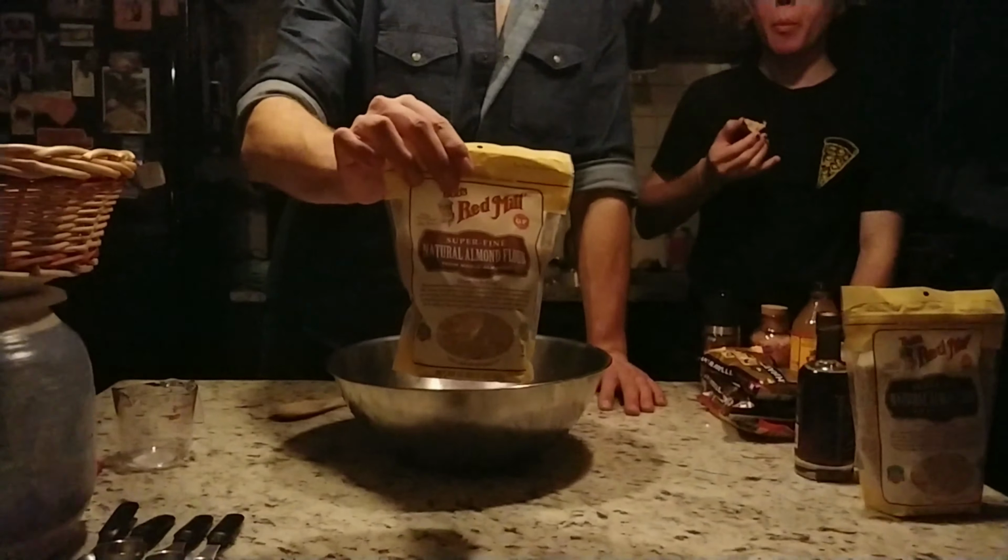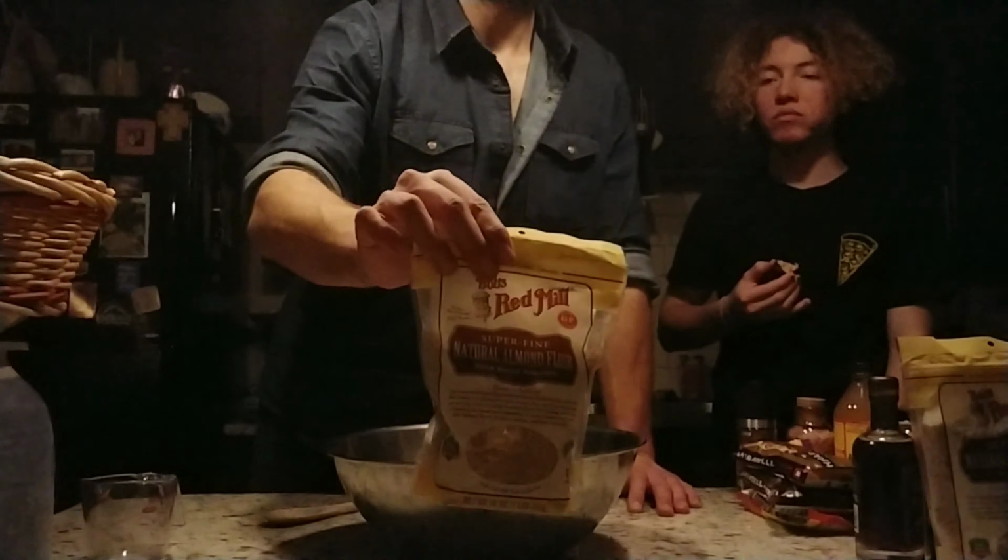So, the first ingredient that will be mixed in is almond flour. The recipe calls for 2 cups. 2 cups of almond flour will make 12 servings. 12 servings is 12 cookies. No baker's dozen up in here.